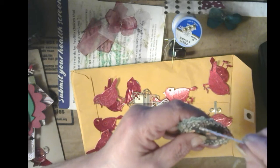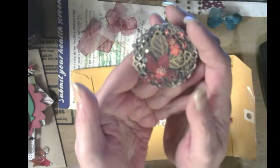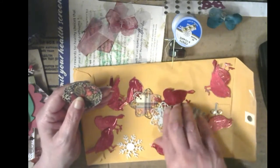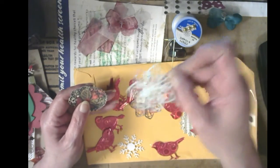Oh, love it, love it. And this one is real pretty too. It's a flower, maybe a poinsettia with the leaves. That's real pretty too. Oh, I love that one. You have them all. They're beautiful. Thank you, Karen. Oh, look at this one. I probably already showed you that one, but that one's pretty.